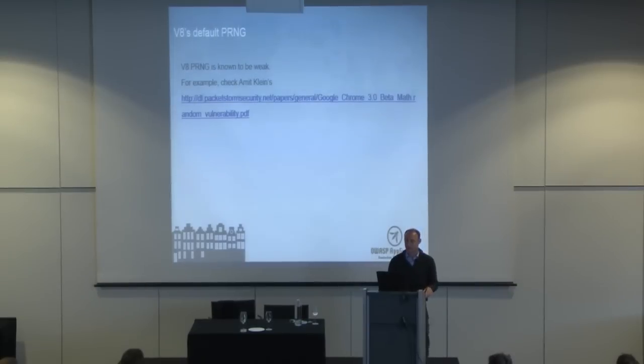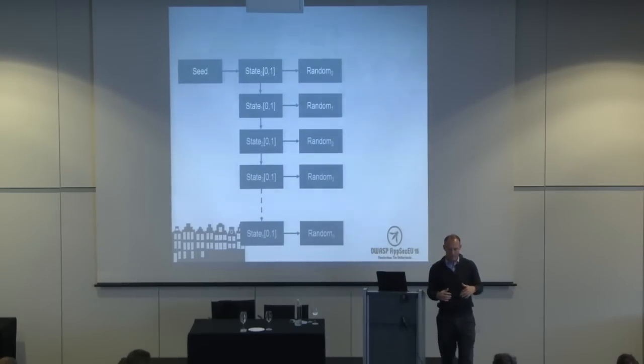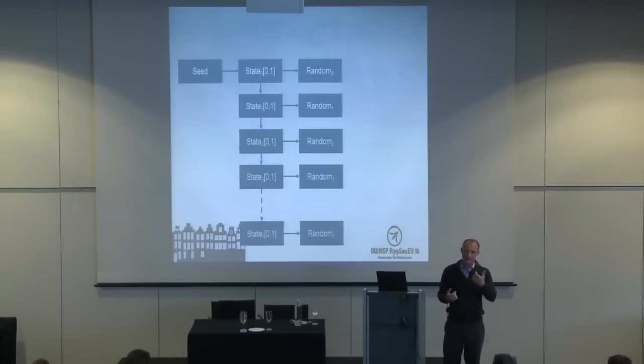Actually, there is research that Amit Klein wrote, I think in 2009, on how to break the PRNG. Google has somewhat improved that algorithm, but still the very same structure remains. Whenever you start having some random numbers, first of all, you get a seed, and then the seed is used to create private data members called state, actually two data members, state zero and state one.